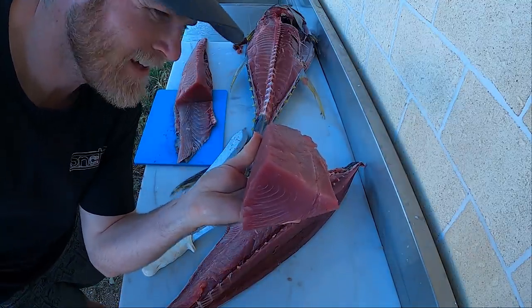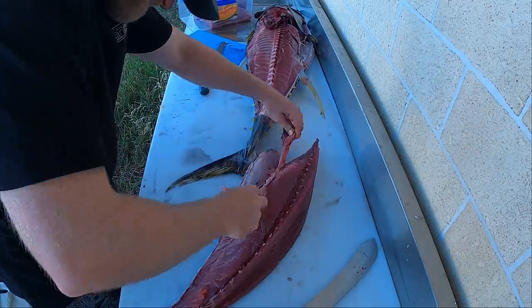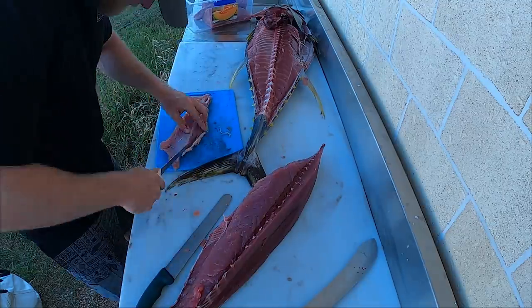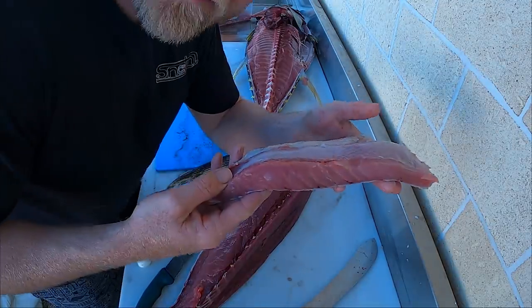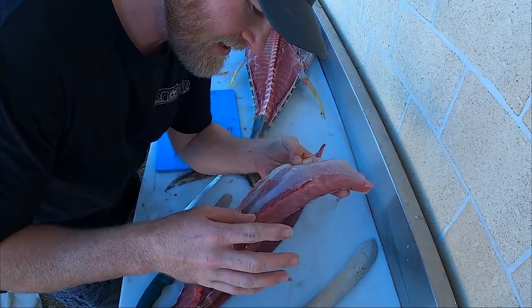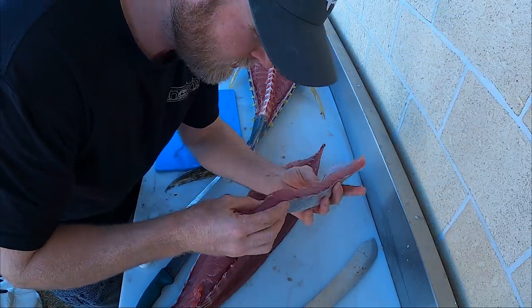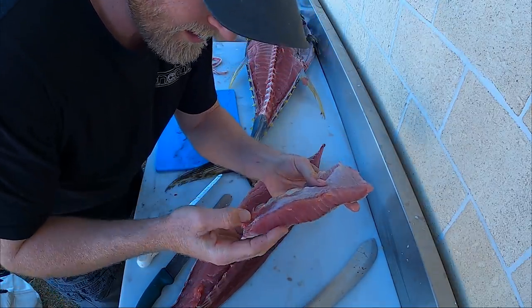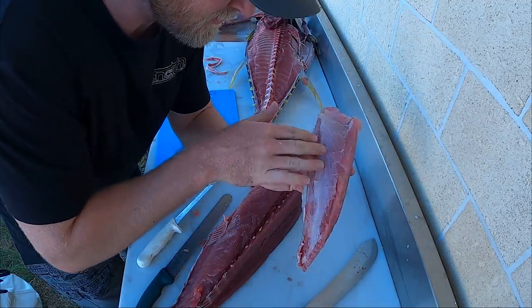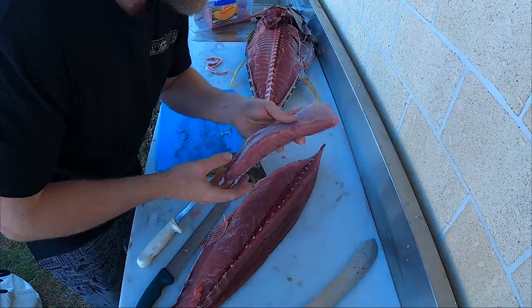Look at that, beautiful. Belly flap, prime sashimi. In Japan and stuff, the belly flap is regarded as one of the best cuts of meat for sashimi, so I'm gonna leave that whole and I'll skin it and trim it up later. But all you need to do is just take that gut lining off and the skin. Absolutely beautiful.